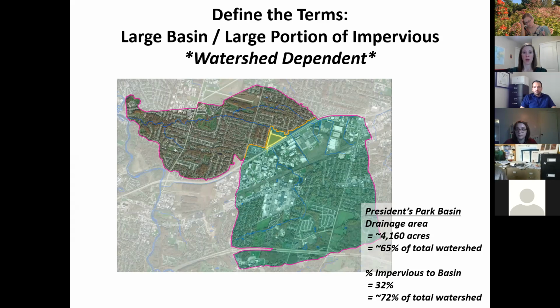We can see that this one pond, the President's Park pond, intercepts 65% of the total watershed, and 32% of the impervious in the watershed drains to this basin. If we were able to retrofit that, it would control so much of the watershed that we would really expect to see some great benefits to the downstream part.